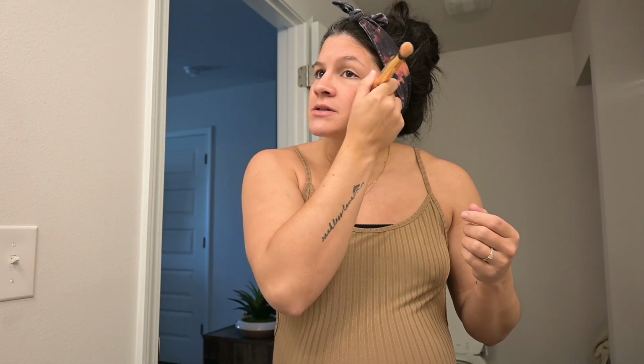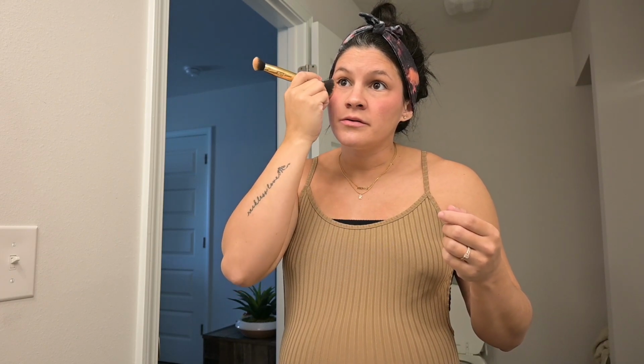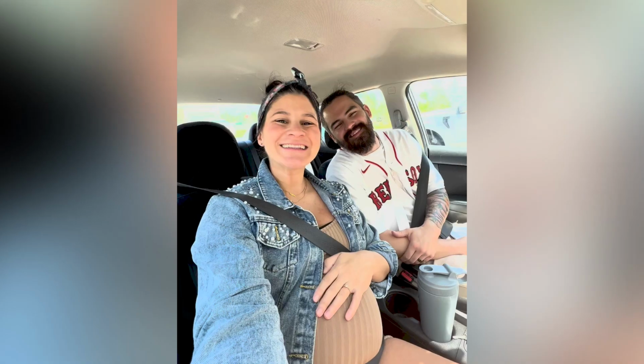I'm just throwing on some blush, some mascara, maybe fill in my eyebrows just to feel okay with myself. But we're gonna do that. And I figured I'd take you guys with us to coffee because we're going to the Press, and that's one of our favorite coffee places in downtown PC. Super cute. Coffee's really good, the food's good, so that's where we're gonna go.